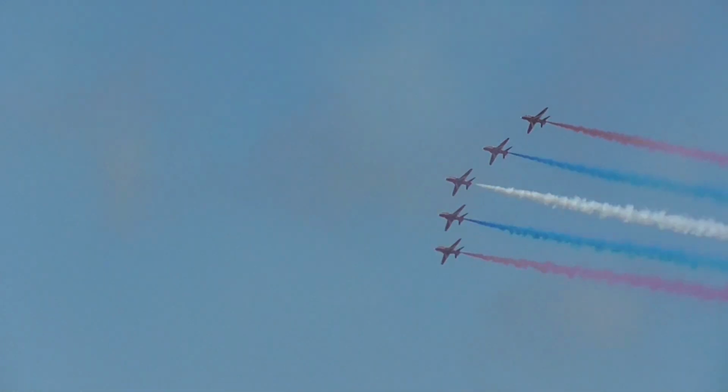Red 9 climbing high, floating the red, the white and the blue on its vertical climb, as Red 1 brings Enid around to the right.